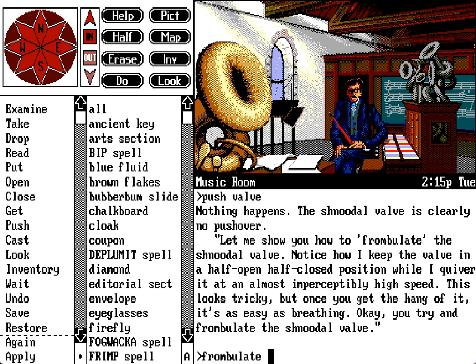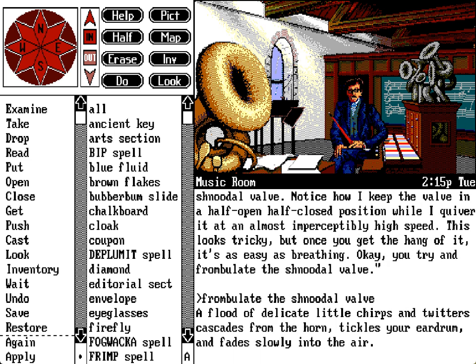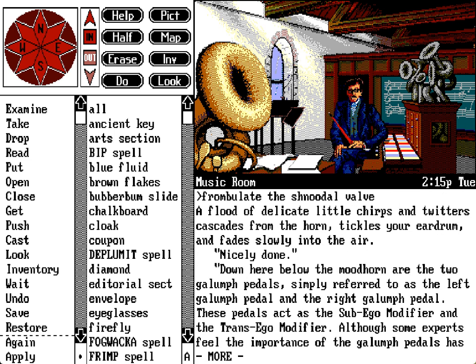All right, I'm going to tickle the taco, a.k.a. the schnoodle valve. You got to say it like that. A flood of delicate little chirps and twitters cascades from the horn. It tickles your ballsack and your eardrum the same, and fades slowly into the air.